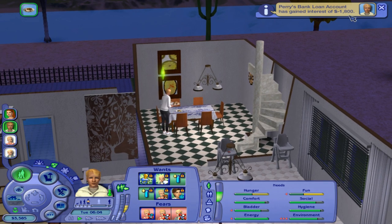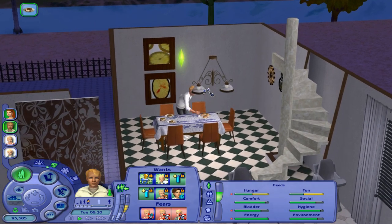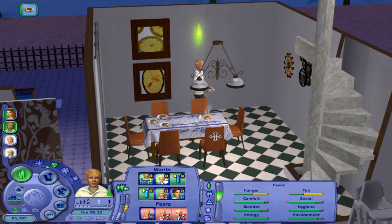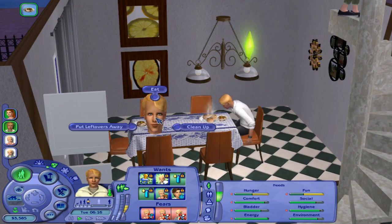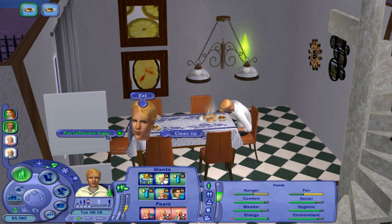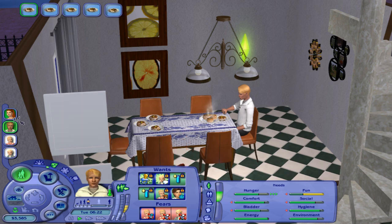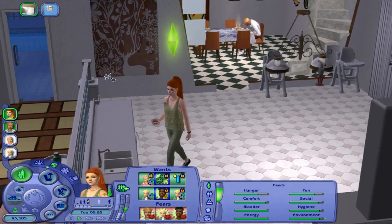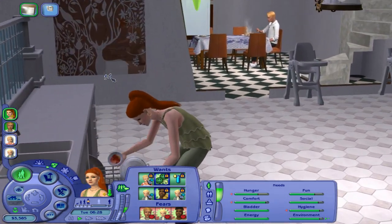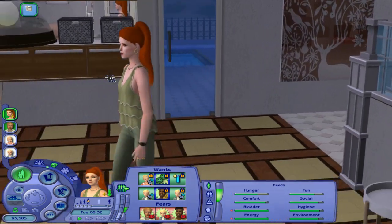Okay, so here was his loan bank account. They could not afford this house just like that, they needed to take a loan. So they'll have to pay that off. Their bills will be more expensive so that they can pay back their loan or at least pay the interest on it. So yeah, they have a bit of debt, but that's common for younger people to have to kind of go into debt if they want a proper house these days.